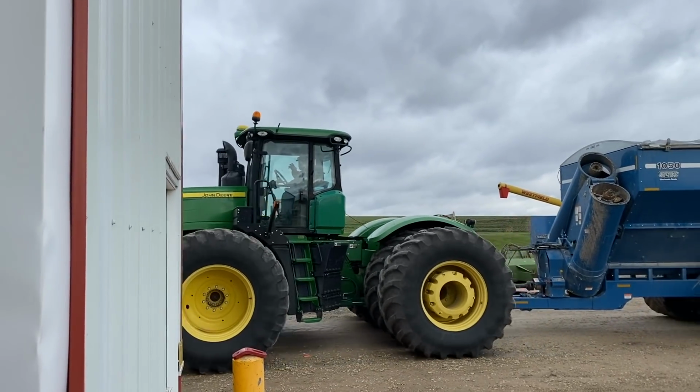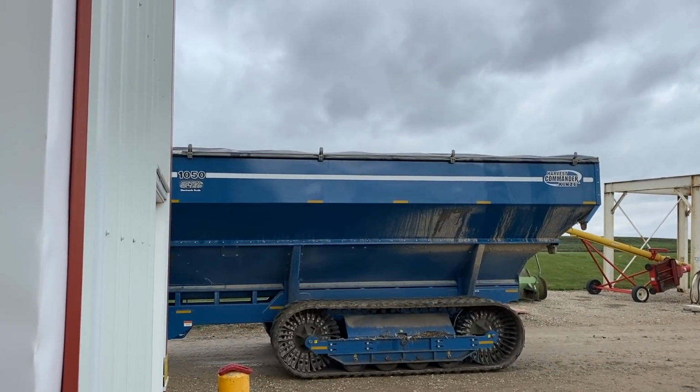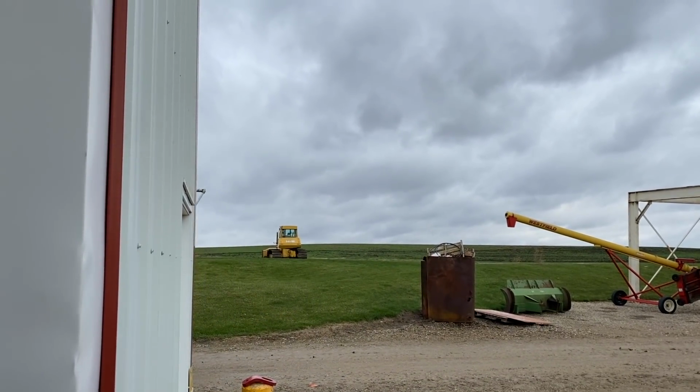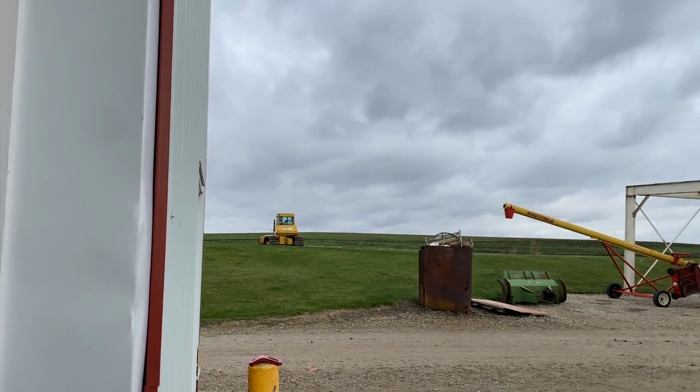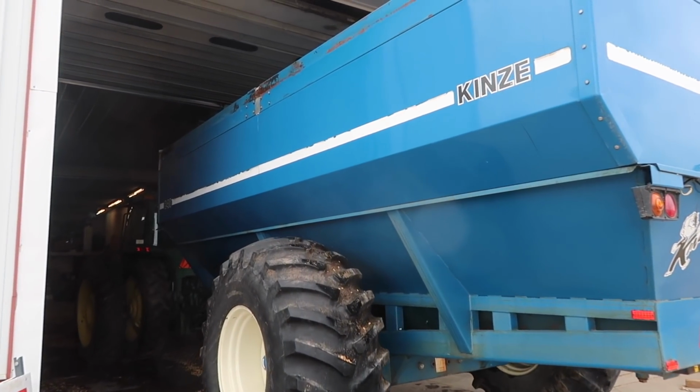Who's that guy stealing our grain cart? Oh no! What are we gonna do? And she is gone. Now we're just letting the neighbor borrow it. Dad, Derek, and Devin got the old 840 washed up.